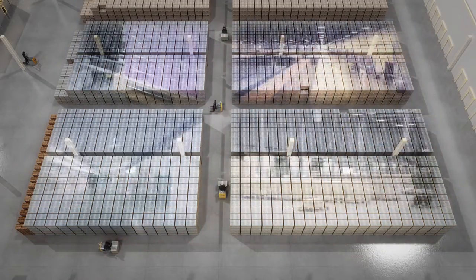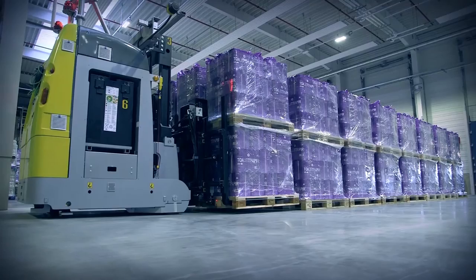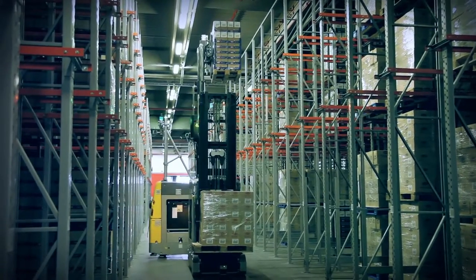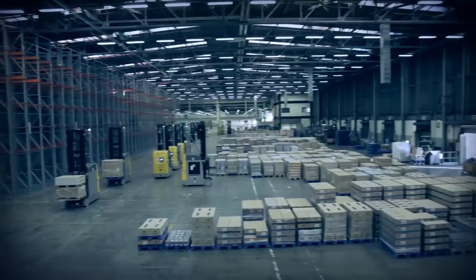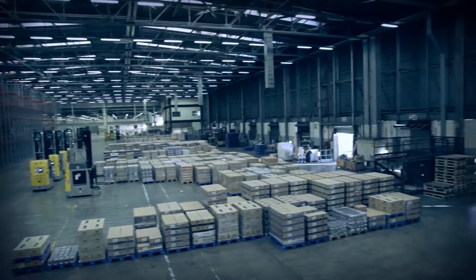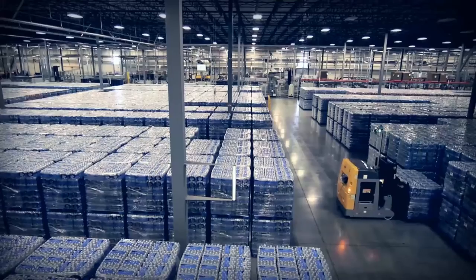An accurate analysis of both the logistic flows and warehousing methods of the customer is fundamental for the success of our integrated systems. Producing innovation through technology and developing a wide range of LGV models has led us to design and implement some of the most advanced solutions worldwide.